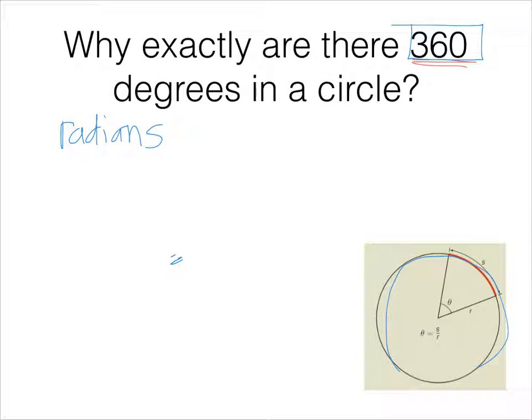So I'm going to go into a little bit of detail just so that you understand. Radians are a measure of an angle, just like degrees are a measure of an angle. 1 radian is the angle that you have to go through in order to cover a distance of 1 radius. So if theta is 1 radian, that is the angle required to go through a length of 1 radius on the circumference of a circle.